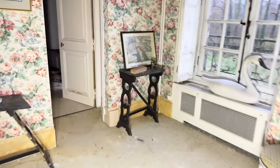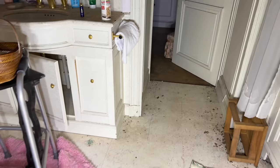Okay, so I think we've got maybe an ensuite or something through here. Look at that swan, that's really cool. Yeah, there is an ensuite through here. And again, everything is in here. Look at that toilet seat, that's really cool, that is. I like that.